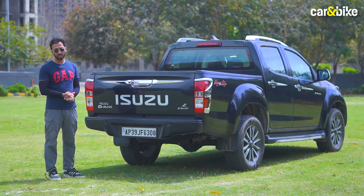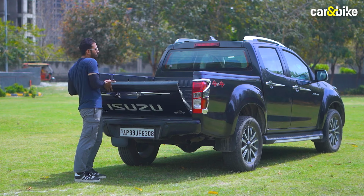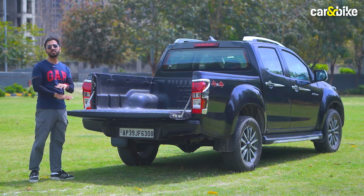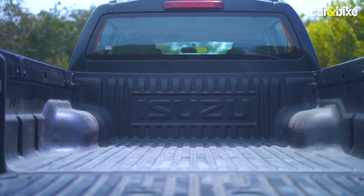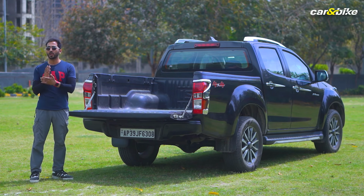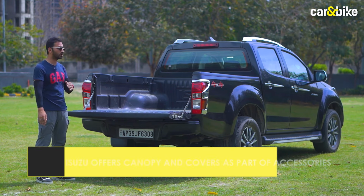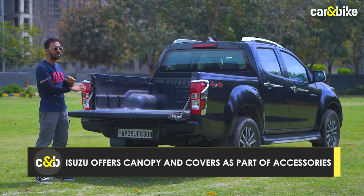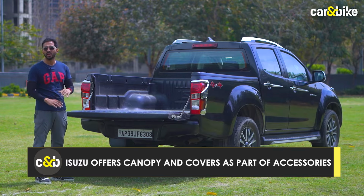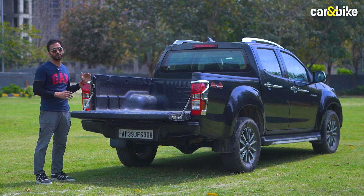Now obviously the good thing about having a pickup truck is that you have the space to carry a lot of stuff. It's like a woman's bag. You can carry almost everything and then some in this cargo bed. The payload capacity is 215 kgs. You can take motorcycles, you can go on overlanding expeditions, set up camping equipment here, and you can have a lot of fun in the outdoors with this pickup truck.